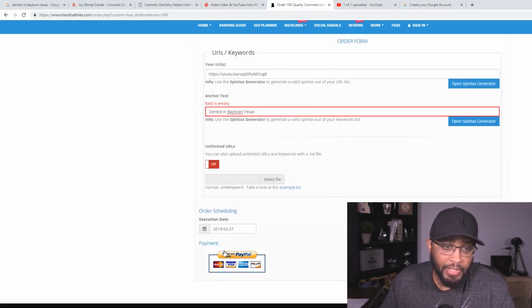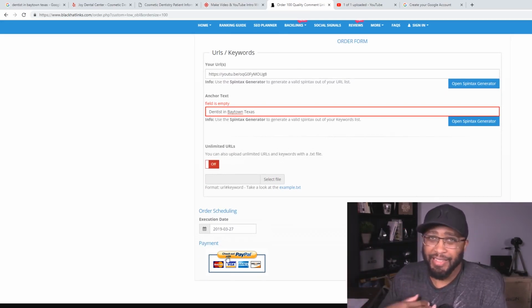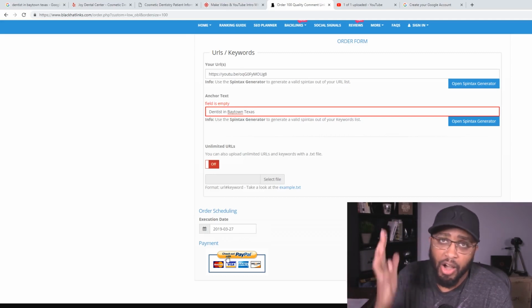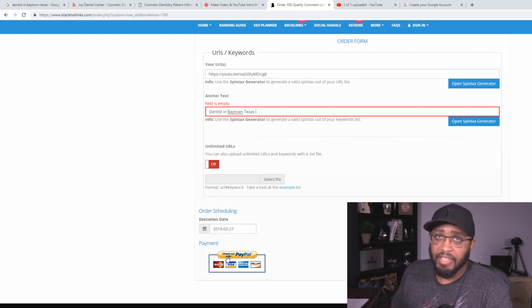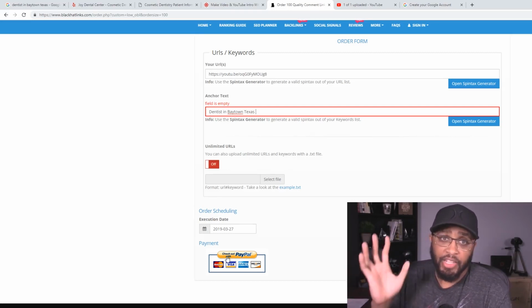And right here, guys, you just pay the money and they're going to take care of all that for you. You don't need no technical knowledge of this at all. You don't need to know SEO. They're going to go out there and do it for you. And like I said, it's going to give you a boost in the search engine.